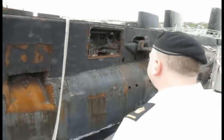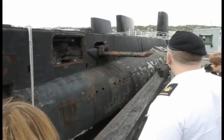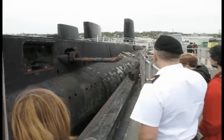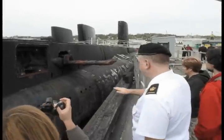Yeah. The anchor would be coming out of there. The forward hydroplanes, which when we're coming alongside, we can tilt up to get them out of the way. And the after hydroplanes back under the water. You can actually see them so shallow.